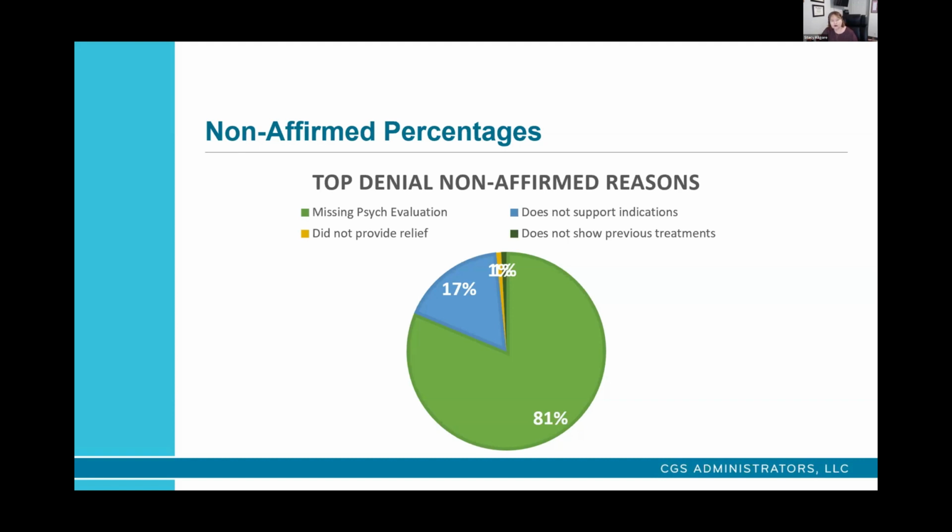Here you can see our affirmation rate is much better for spinal cord stimulators, but as you can see, our top non-affirmed reason is related to that missing psych eval. That's a biggie. We get a lot of requests, and they don't give us that psychological eval, and we really definitely need that with these particular requests. And our affirmation rate for spinal cord stimulators is pretty high compared to facets. Next slide, please.